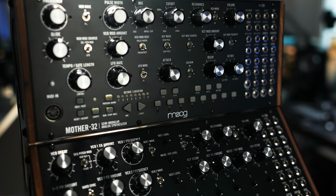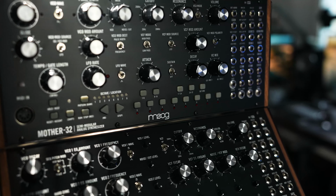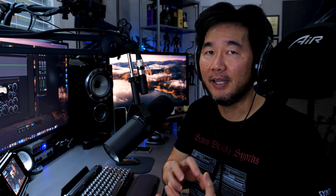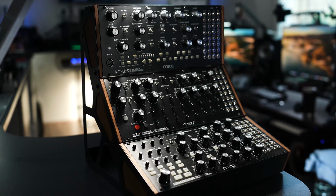What can I say about the Mother 32? This isn't a full in-depth review or anything, but I gotta say one thing: love the sound. It's got the classic Moog filter at a budget price. If you want that Moog sound, there's none like it. This is it. It's warm, it's fat, it's just amazing.